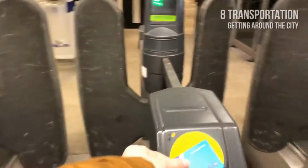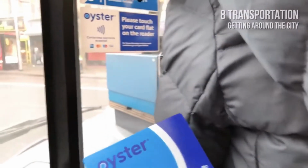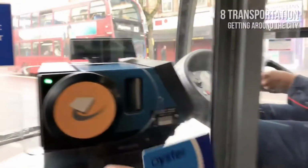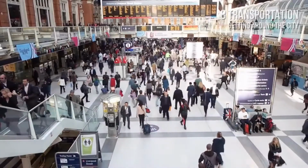The best way to use public transportation is by purchasing an Oyster card, an electronic smart card used to pay for all public transportation in London. You can get one at most underground stations. It will cost you £5 as a deposit.